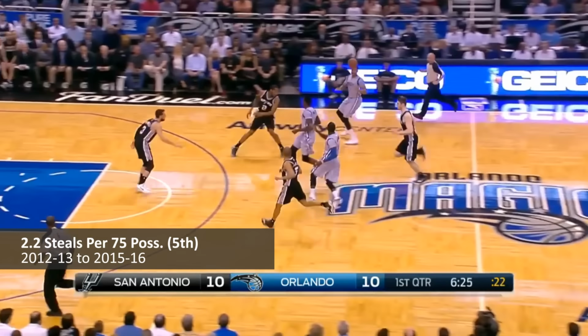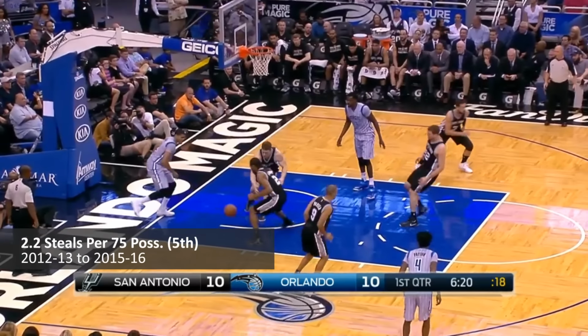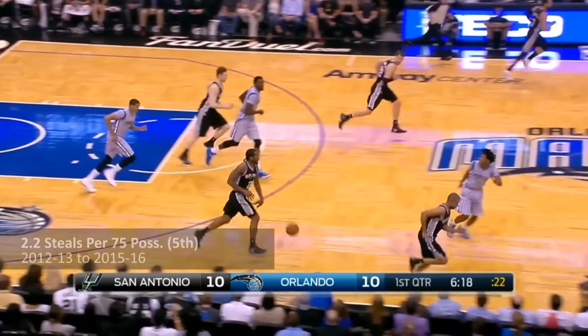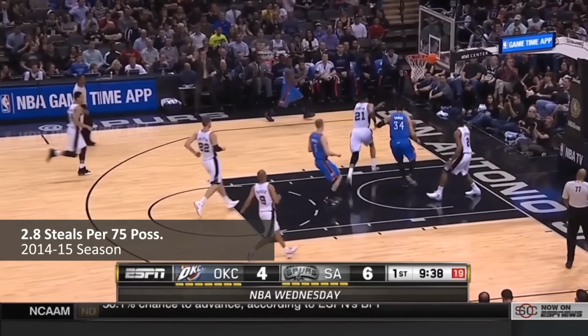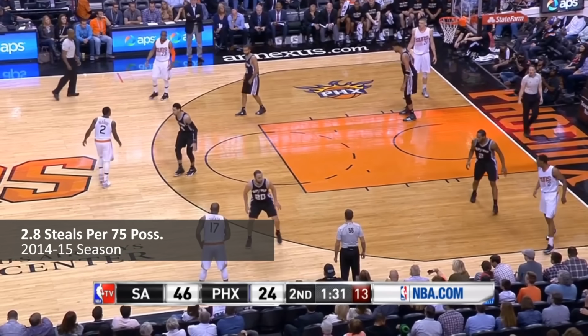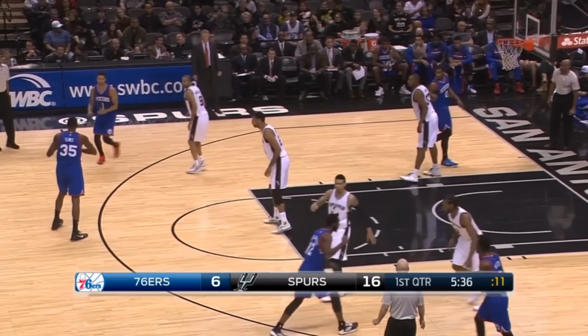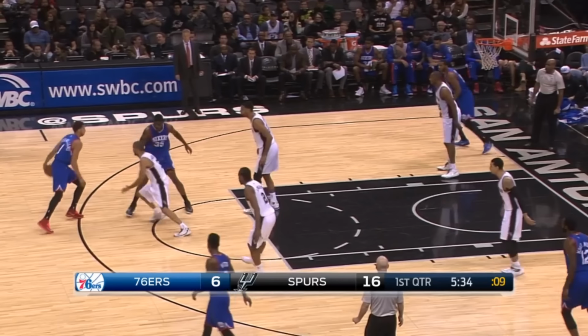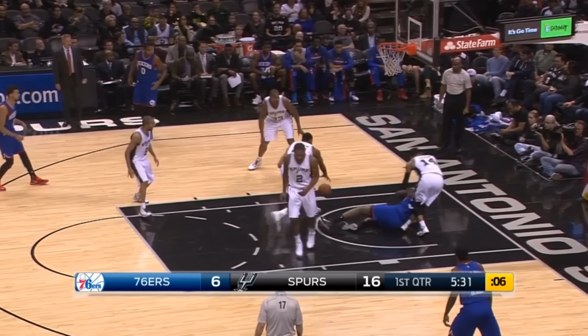While we might not have numbers on his deflections from then, we do have steals, and over that 4-year stretch, he averaged about 2.2 every 75 possessions, good for 5th in the league. His steals actually hit a pretty high peak in 2015 though, where he averaged just under 3 every 75 possessions. And it's that ability to make plays on the ball through his length and sharp hands that turned him into a very effective help defender.